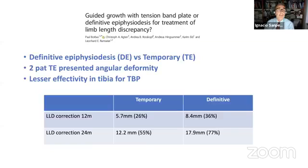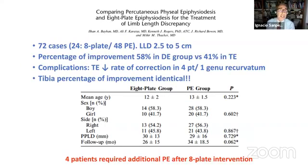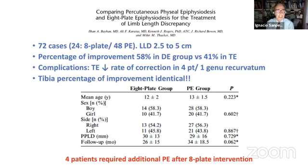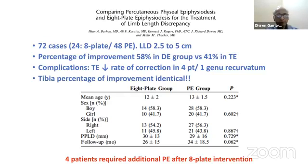in favor of definitive being slightly more effective in controlling leg discrepancy. In another series, of Bayern, over 72 cases, they compared temporary versus percutaneous definitive epiphysiodesis. They found that the temporary epiphysiodesis had a lower rate of correction, and especially in 4 patients, they hardly achieved any kind of correction.